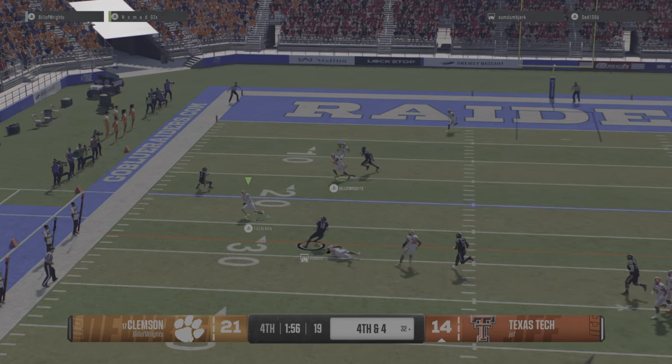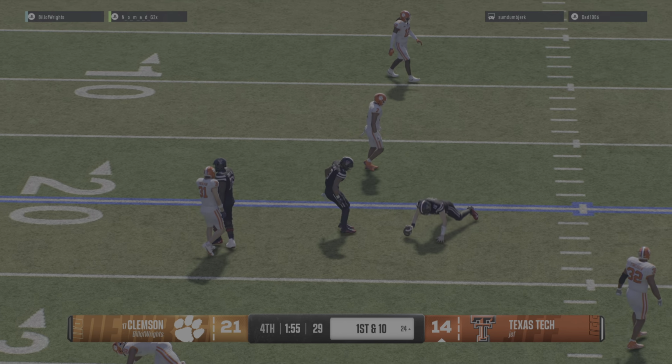He's going to take off. Give me him. Damn it. Why didn't you give me the fucking cornerback?